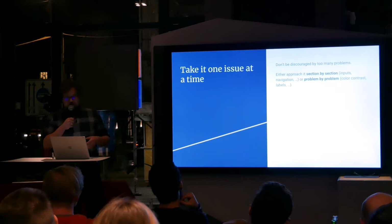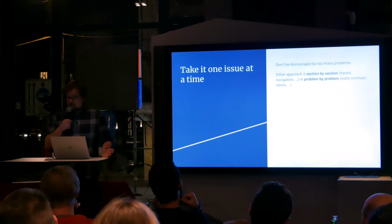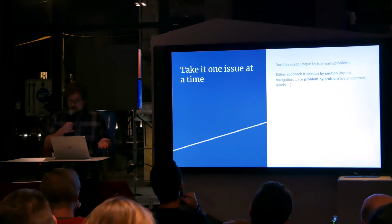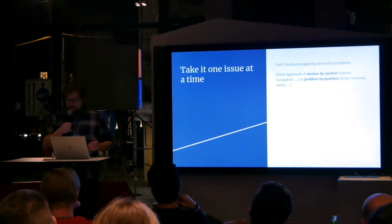There are also some issues that might completely prevent access to a site from an assistive technology point of view. If you find any of those, you should definitely remove them first. But besides that, it doesn't really matter where you start, just start.